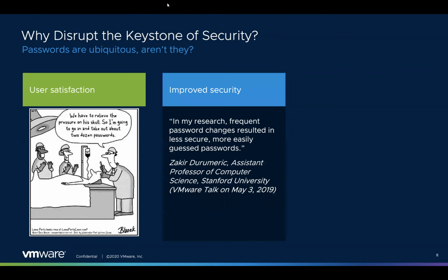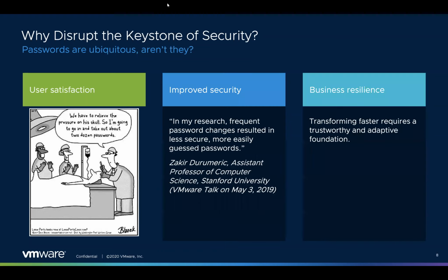Secondly, improved security. When you have no password, you have alternatives, of course, and they're much better than a password. They're easier to use and more secure. We'll get into that a little bit later.